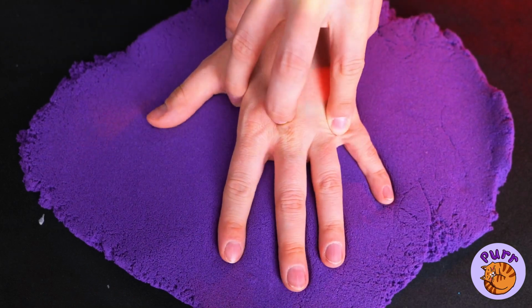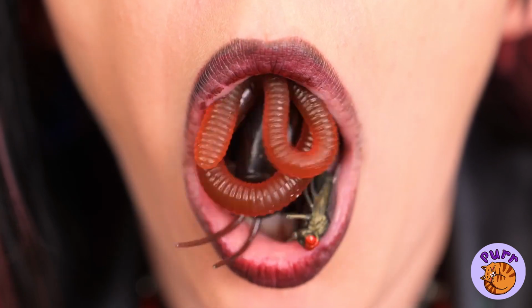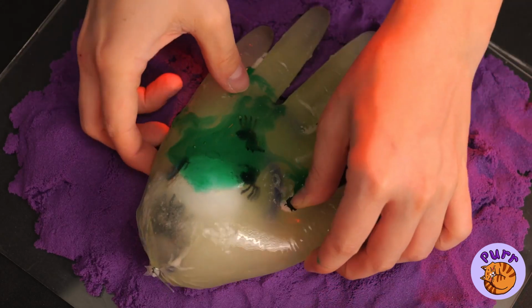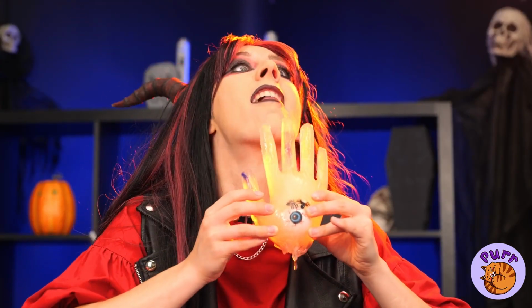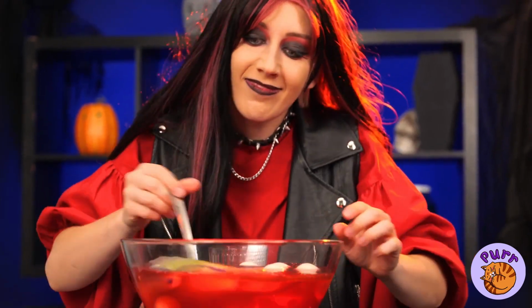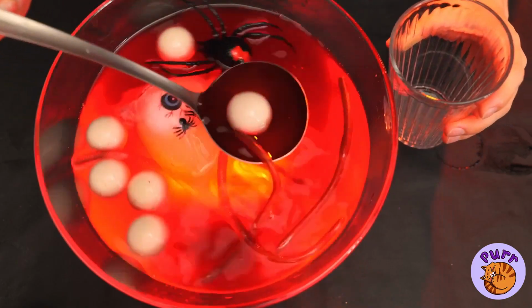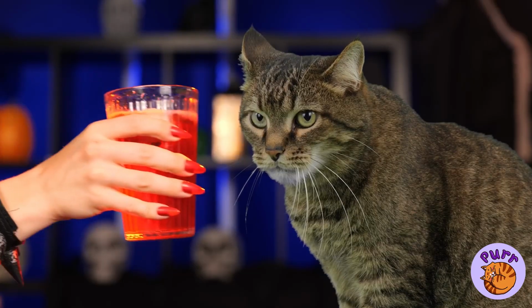We could sure use a hand for our next trick. Now for some worms, bugs, and syrup. Freeze it up, and it's an icy treat. Just the thing to perk up our punch, too. Round and round. Ooh, save me an eyeball. Want a sip, kitty? Well, to each his own. Maybe our heavenly friends want to try.